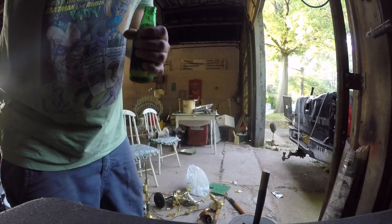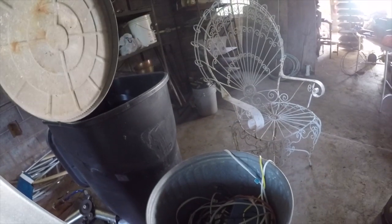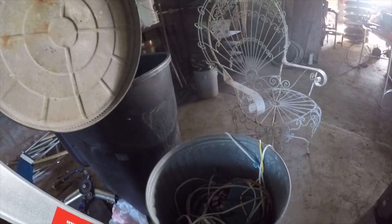I'm gonna show you all the little bins I've started. The first bin, this is my brass. It's definitely getting to be about 70 pounds of brass. I need a flashlight, sorry about that, guys. There's a ton of wire in here with the ends clipped off. Same with this, this is wire that doesn't have the ends clipped off.